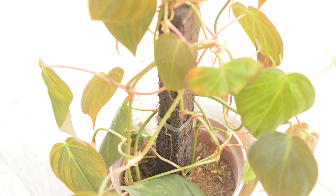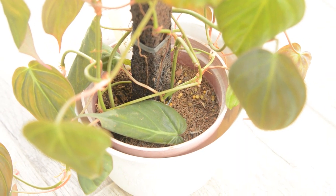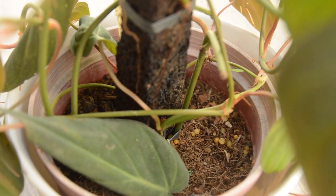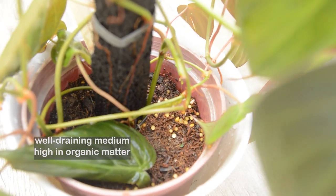As for the soil, I have never repotted this before. Her current medium is peat moss with, I guess, a little mixture of soil. And I have read that she does best in a well-draining medium, high in organic matter.